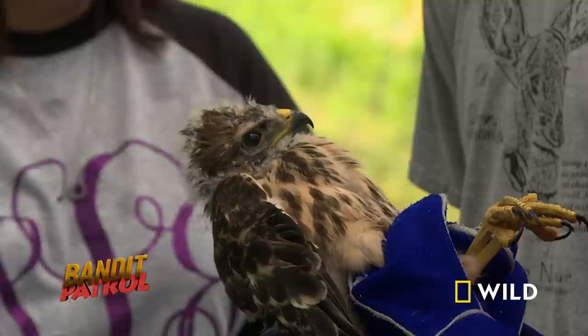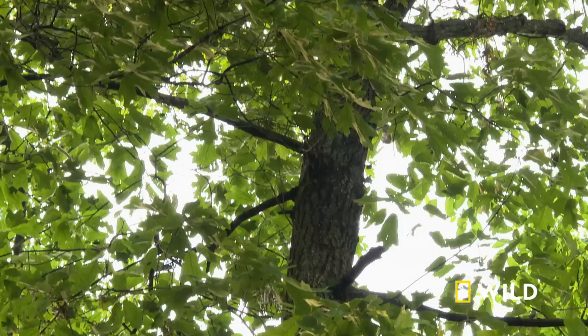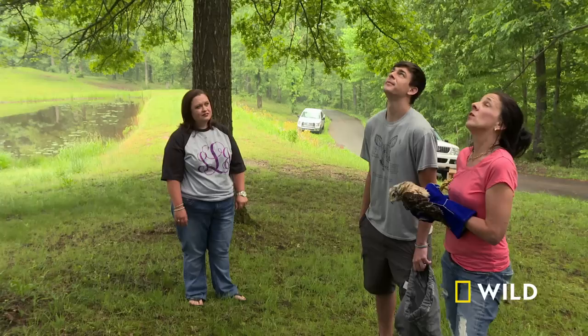About 40 feet stand between this baby red-tailed hawk and his nest. Kristen and Grant face a real head scratcher. Okay. Well, what are you thinking? I'm looking to see if there are any branches that I could climb up on. Oh my goodness. Yeah, there's no way I can climb up. Yeah. Okay, let's.